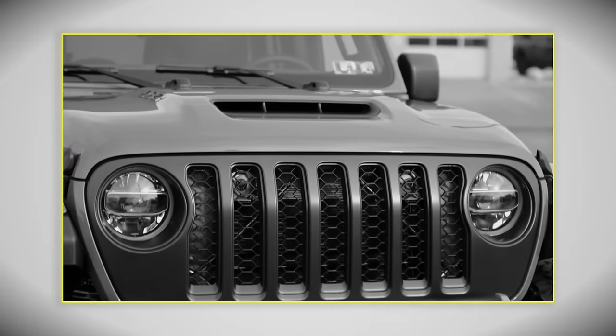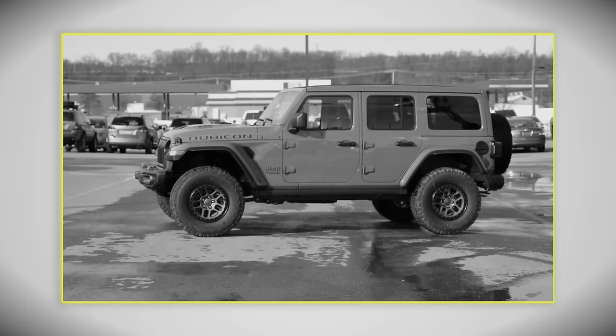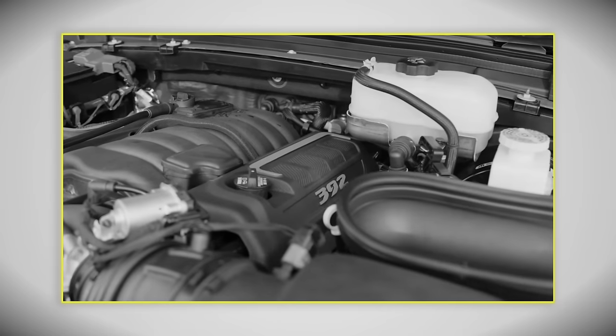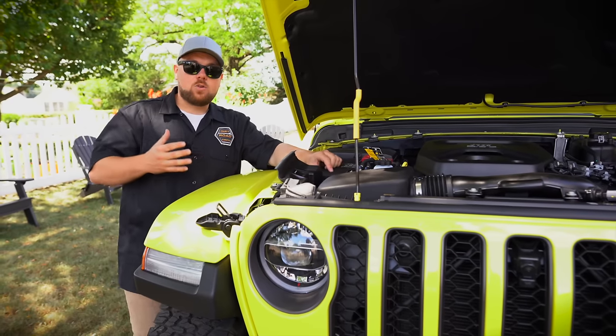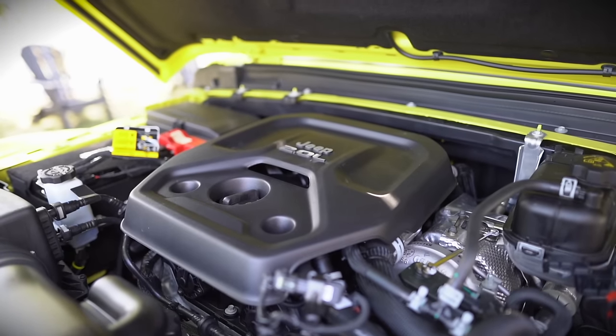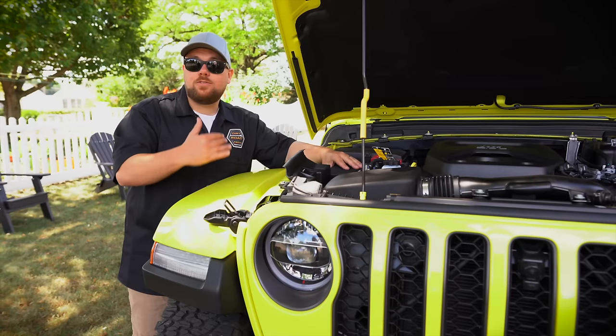If you guys are considering something like a 392, that makes 470 horsepower, 470 pound feet of torque, if I'm not mistaken off the top of my head, but it is almost instantaneous. So when you're looking at that horsepower and torque, right off the line, you're making all of it. What I like about this engine is that it's making almost all that torque right off the beginning, and you feel it right away.